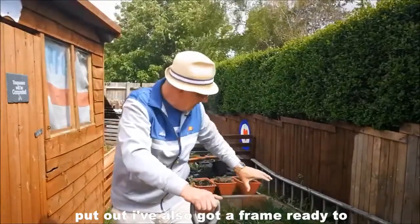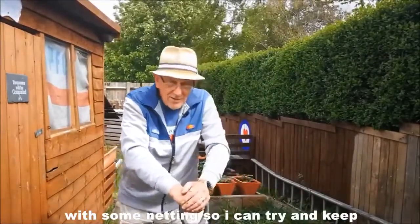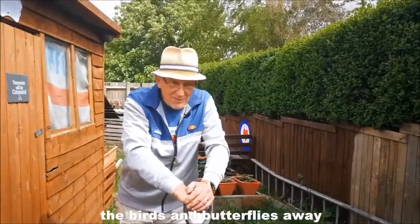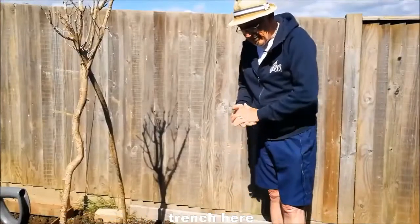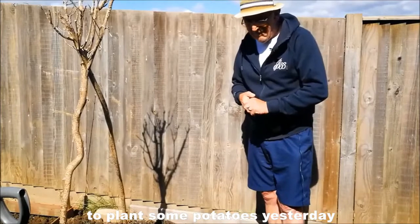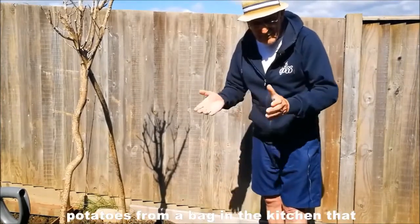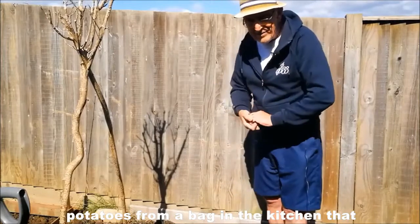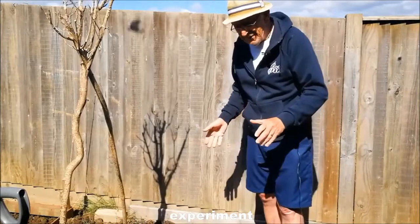I've also got a frame ready to go over this little bed here with some netting, so I can try and keep the birds and butterflies away while they grow. Yesterday I dug a small trench here to plant some potatoes. They're not normal ones, they're just potatoes from a bag in the kitchen that started sprouting. So I'm just going to grow one trench of them as a bit of an experiment.